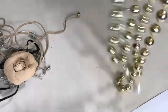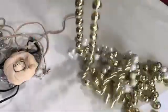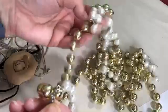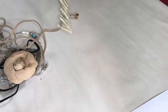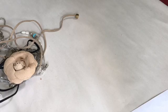Here we have something. I am not sure. Okay, so this is apparently broken off of this, and there should be another end somewhere, but I'm not seeing it. So there's this. It's just gonna go in the craft pile. I'm not seeing much obvious purpose in keeping it.